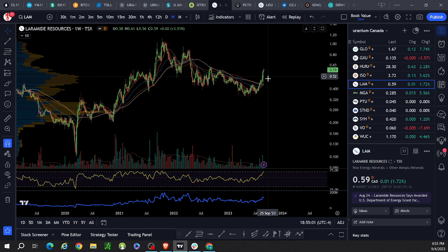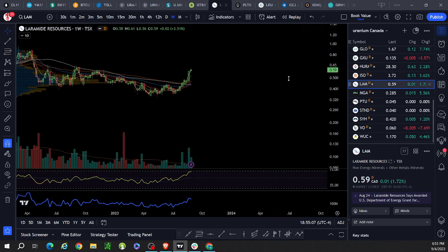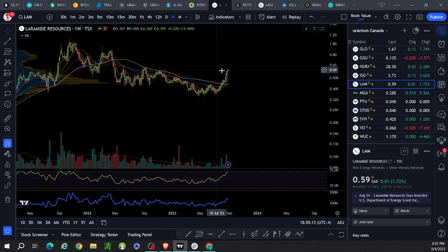Laramide bow is going to be, conservatively, at the very least, looking for this back test. But good weekly candle again, so you can start to categorize these things just based upon what the weekly candles look like for strength and weakness, finding the laggards, anything to that effect.